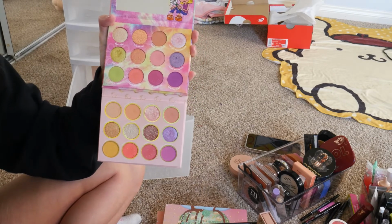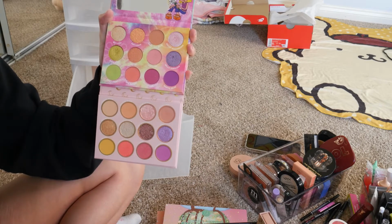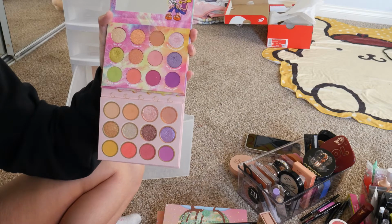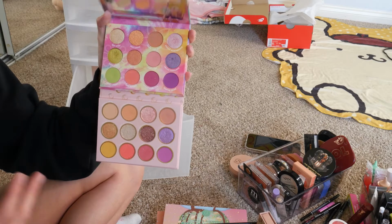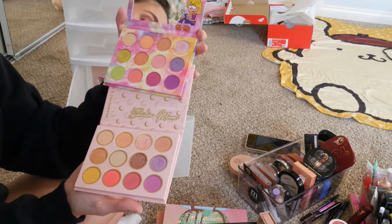I don't want to get rid of them. I really, really do enjoy them. They're just not the kind of shades or tones that I'm reaching for right now, as far as my seasonal preference in makeup and what my mood is with makeup. So I'm just going to tuck these ones away, although I do really, really like them.